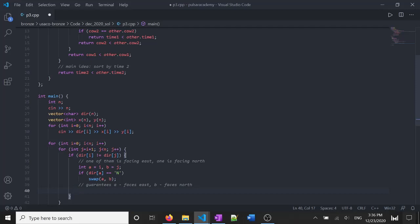So now what do we want to check? Let's see. So time A, bad choice of names. Time A is going to be the time it takes for the cow A to reach the intersection point. That is it will be x of B minus x of A.